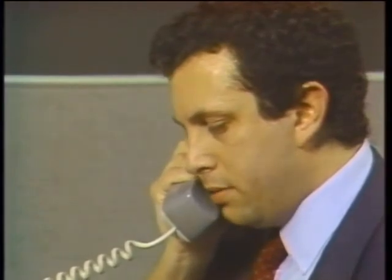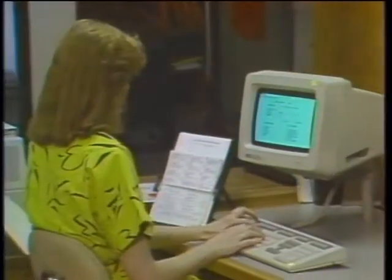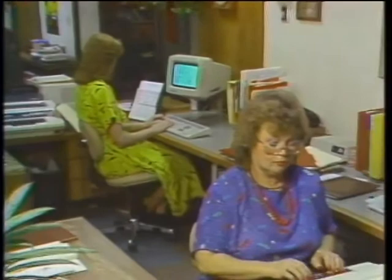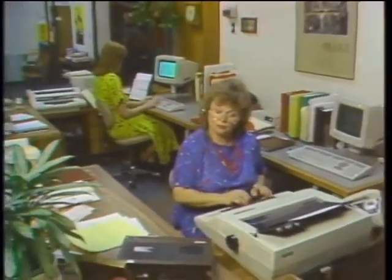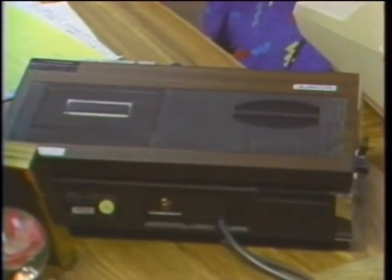But several major manufacturers are impressed enough already to buy quantities of the engine. There will also be a standalone version for PC owners. And Speech Systems plans to be the first to market a true talk writer, a dictation machine that doesn't require a secretary. For the Computer Chronicles, I'm Wendy Woods.